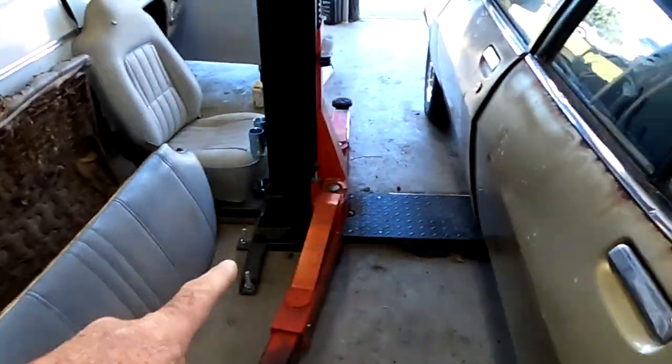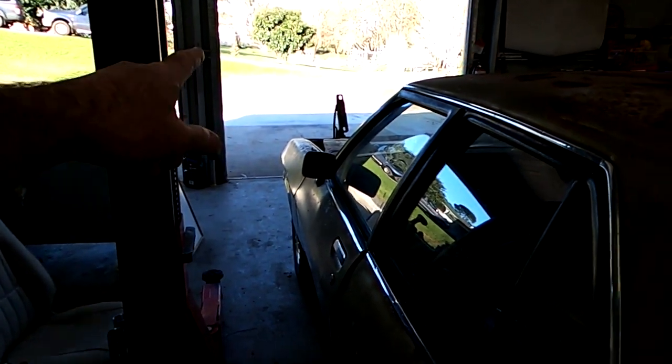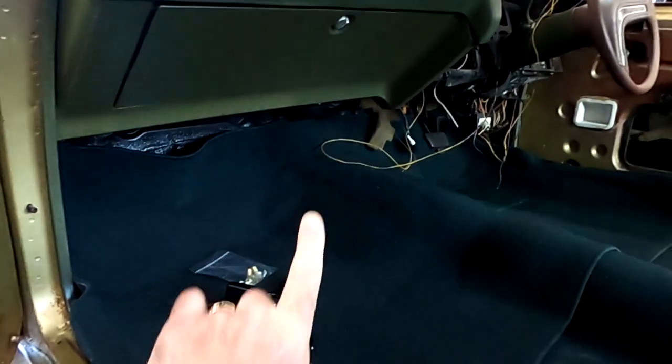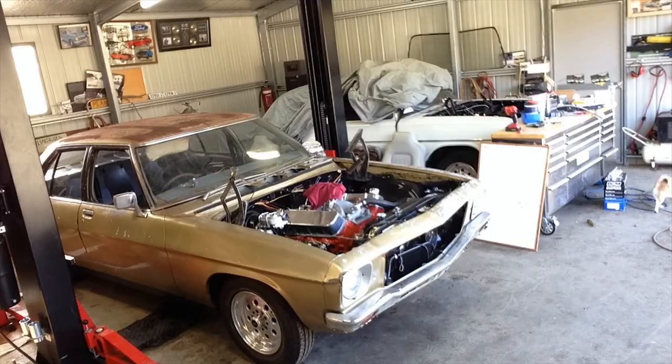Instead of working around this, I'm going to push him out. It's not too bad of weather today, so we'll get him out away from the hoist, get the doors open, and then get into this wiring. We'll figure out up under that dash there, I want to put a relay panel.